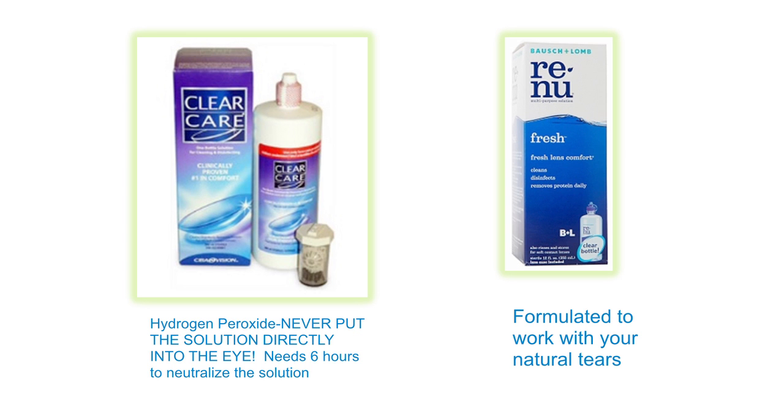So, ClearCare and Renew. I think most of you know ClearCare. ClearCare is a hydrogen peroxide solution. You cannot put this directly in your eye. You actually have to put it in the case, and at the bottom is a platinum-encased plate that neutralizes the peroxide into pure saline after 6 hours. So that's why you cannot wear these contacts unless you soak them for 6 hours in this case.